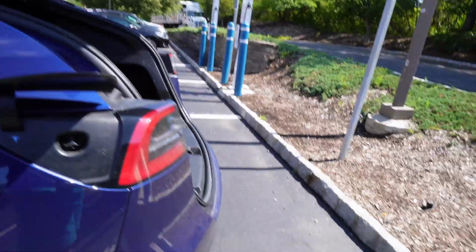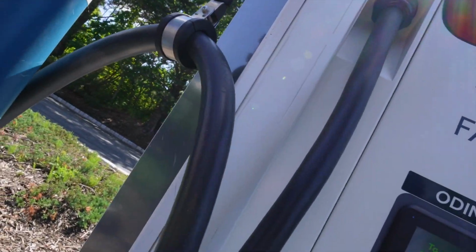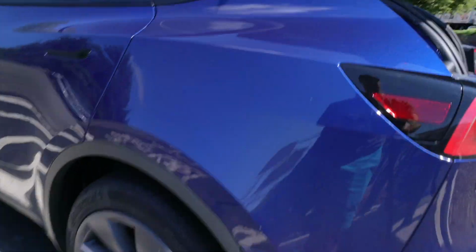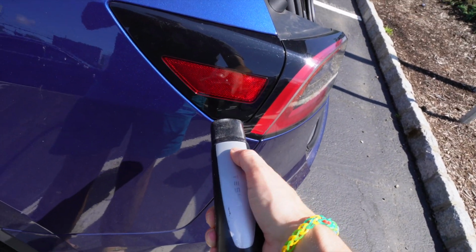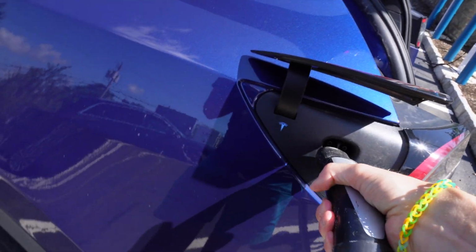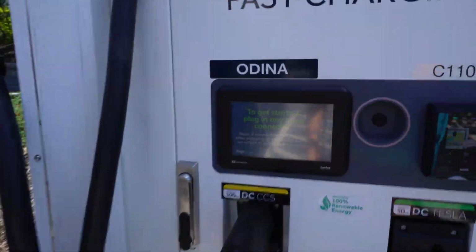Alright, processing, and we're unlocked here. Take our adapter out. Plug this guy back in. Now, I don't know what it means that the Tesla plug is down here on the ground. Sometimes that means that it does not work, but let's see. I've never used an EVgo Tesla one before. It's manufactured by them, but it seems like it doesn't open the port when you click at it, like the Supercharger ones do. It's a pretty thick cable. Alright, so we've got that guy plugged in.